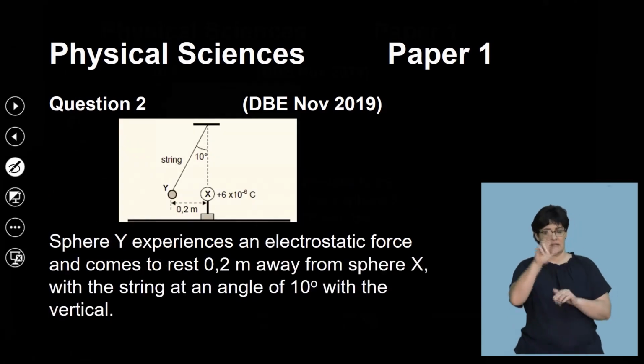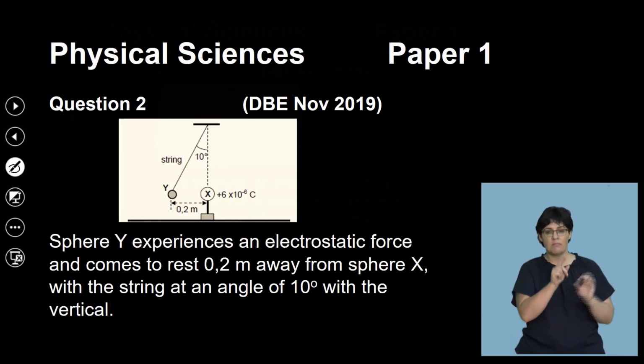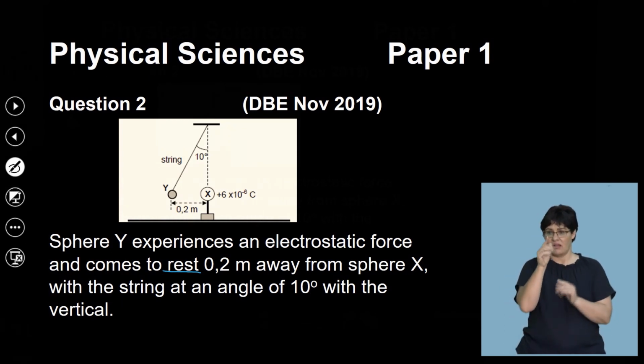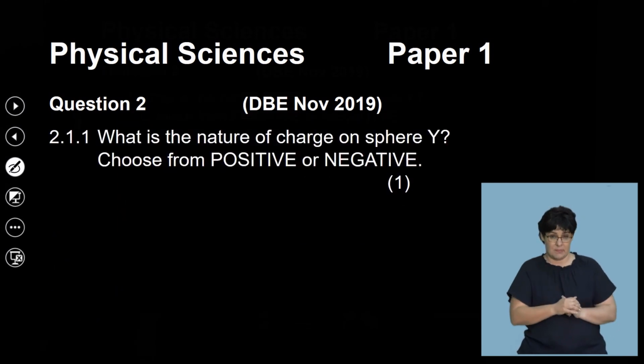Right, so here is the scenario. I think the accompanying sketch illustrates what is happening in this case. Now, sphere Y experiences an electrostatic force and comes to rest 0.2 meters away from sphere X, with the string at an angle of 10 degrees to the vertical. The vertical is represented by the broken line. So this sphere Y is at rest because of some electrostatic force that acts on it, and the force that is exerted by the string on sphere Y. So those are some of the little things.